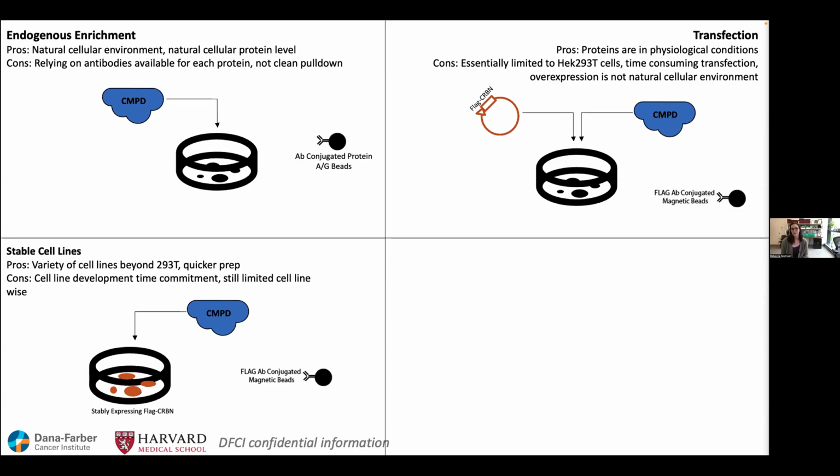So you might be pushing your cells into a stress state. And then lastly, a tagged protein expressing stable line can be generated. This also allows for easier pull down using ideal tags such as flag. And it retains cellular conditions with the treatment happening in cells. But this cell line generation is very time consuming and not all cell lines are amenable to it. So you might not be able to use relevant cell lines to study.